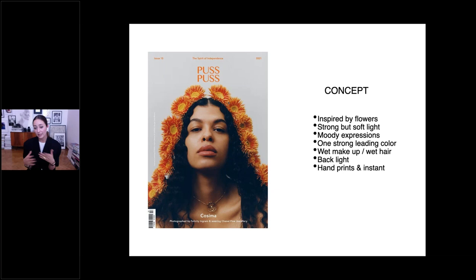Moody expression, one strong leading color. That's something that is kind of normal for me because I always choose one strong leading color. I wanted to have wet makeup with wet hair. It didn't go in that direction, but I'm going to show you that in a second. What I wanted to do was to use backlight because I've never used it before. And like you probably know, I like to get out of the comfort zone.